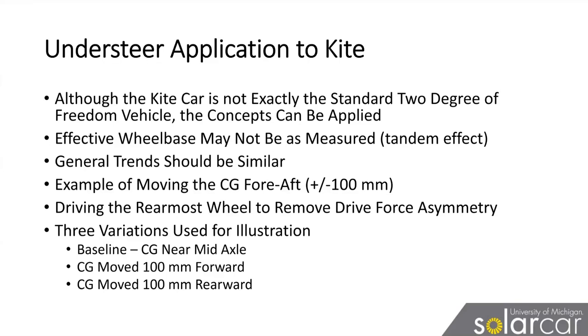In this case, I'm driving the rearmost wheel. The general plan for this had been to drive one of the mid wheels. That made all the directional responses very asymmetric because it's got some kind of yaw force from the driver. So we decided to make it easy on ourselves and just use one wheel to drive the thing. So I've got these 3 variations. I've got baseline where the CG is near the mid axle. I've got to move 100 millimeters forward, 100 millimeters back.